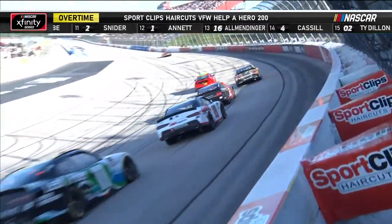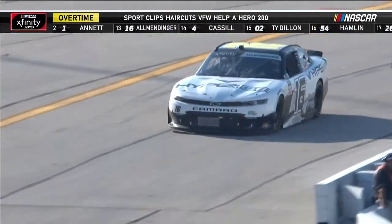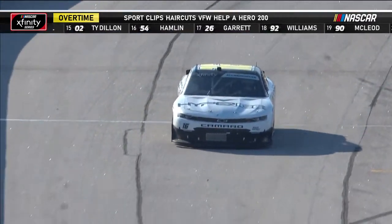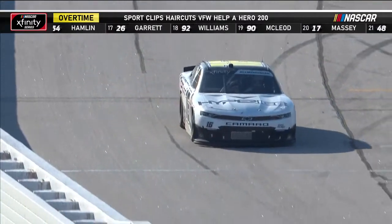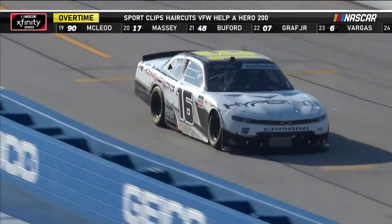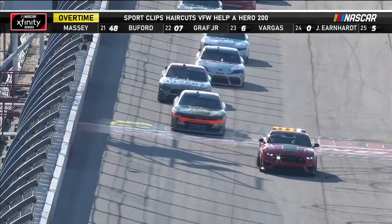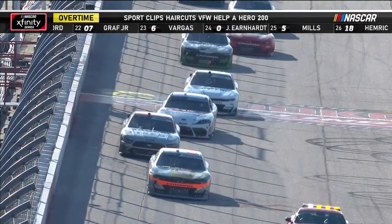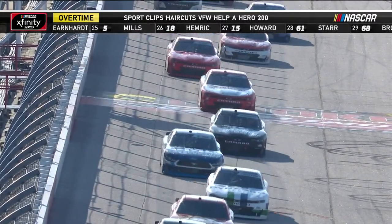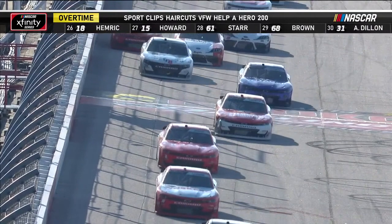You look on the left at the rundown, there's some names in there, though. You see Reddick there in 6th as we see Allmendinger come to pit road. Ryan Sieg, we've yet to really mention his name, he's in 8th. Jeremy Clements in 9th. Alex Labbe in 10th. Annett back in 12th. We talked about him. Landon Cassill, we saw him in the front row. Ty Dillon. Hamlin back in 16th, so he's passed about 10 cars so far. We'll just have to see how lucky he can get.